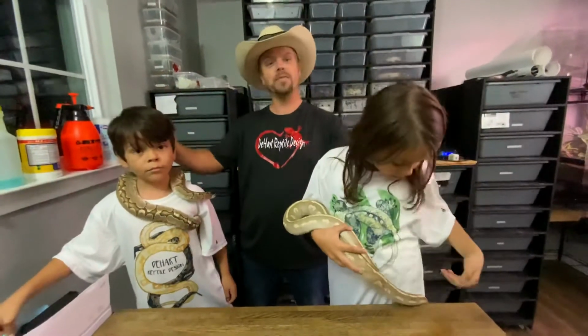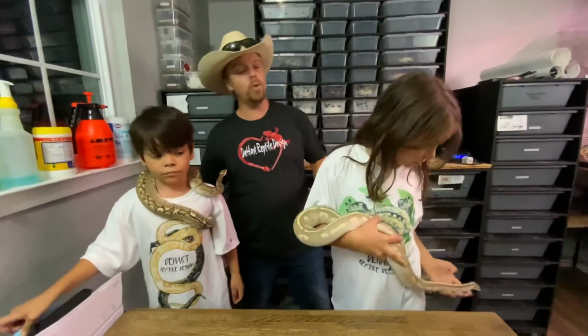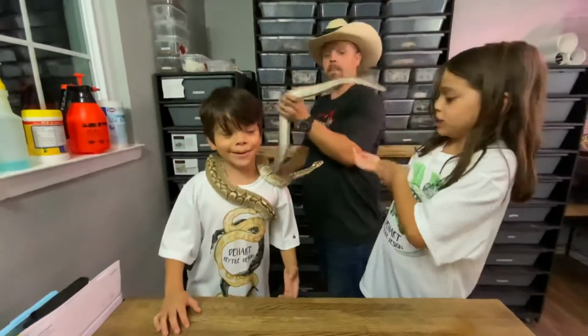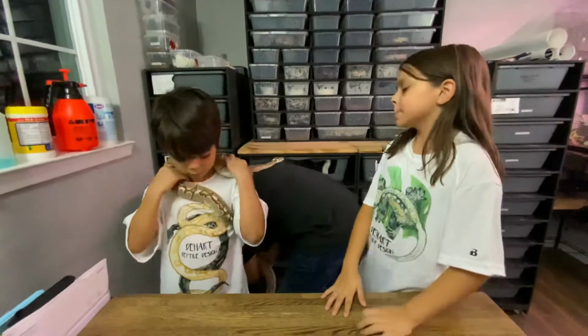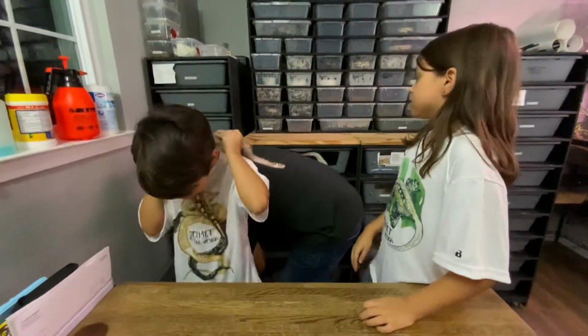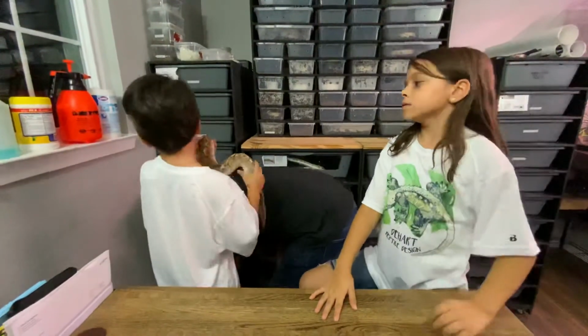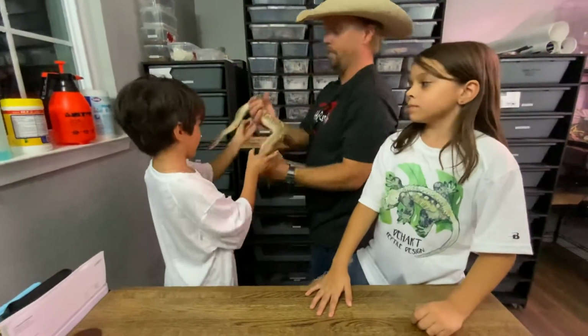Do we want to show how to hold a baby when you get a brand new one? Yeah, because they're a little bit different than holding a big guy. Big guys, they... Get Chopsy back. I think he's overwhelmed.